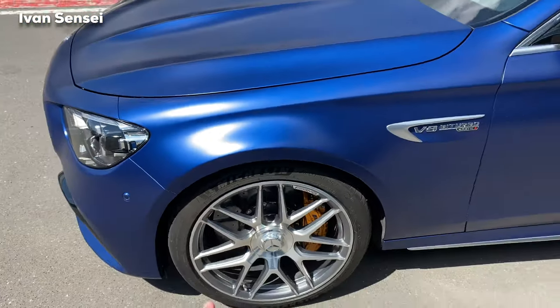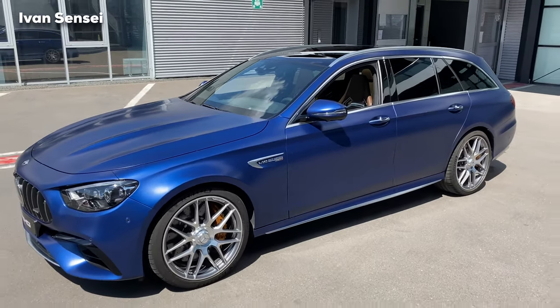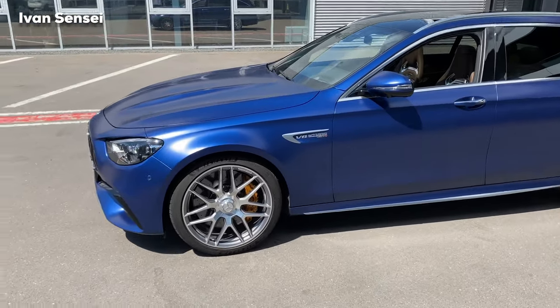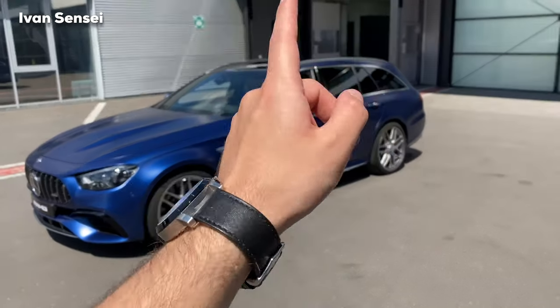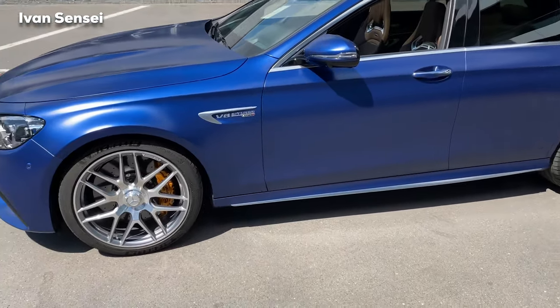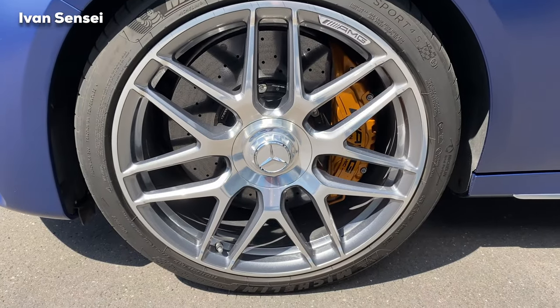Also for the non-S variant, you can have the AMG Dynamic Plus package, which will give you the race mode, drift mode, larger 6-piston brakes with red calipers. These are the steel brakes with the AMG Dynamic Plus package. And you will also have the Dynamica steering wheel with yellow stitching. Here we have the strongest possible braking force.